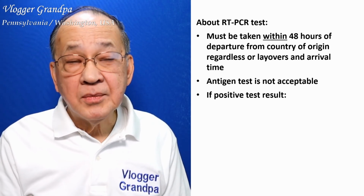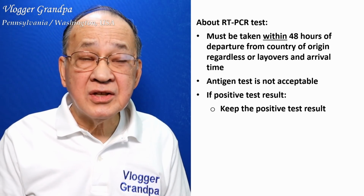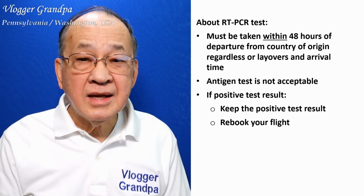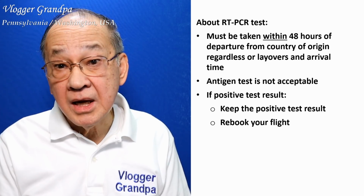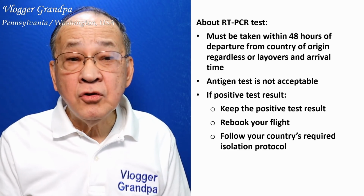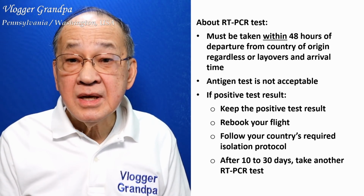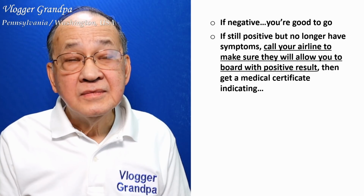Antigen test is not acceptable. Now, here's the thing. What happens if there is a positive test result? Keep the positive test result. Then rebook your flight, because you will not get into the Philippines or even on the airline if you have a positive test. Rebook your flight. Follow your country's required isolation protocol. After 10 to 30 days, take another RT-PCR test. If negative, you're good to go.